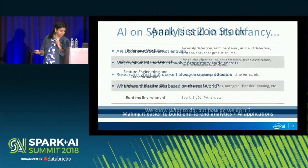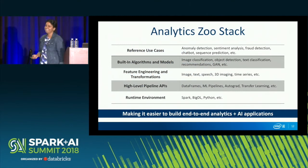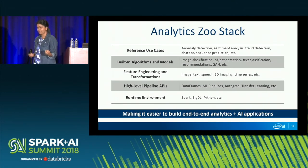And you said this was working? Okay, yes. That's where the Zoo stack comes into play. I'm assuming everyone knows about the TensorFlow model zoo? No? All right. Pretty much every popular framework out there has a model zoo today. But what's unique about the Analytics Zoo stack, which is sort of a BigDL model zoo, is it combines the goodness of what's out there with the TensorFlow model zoo with the goodness of Keras. And I'll talk about that.